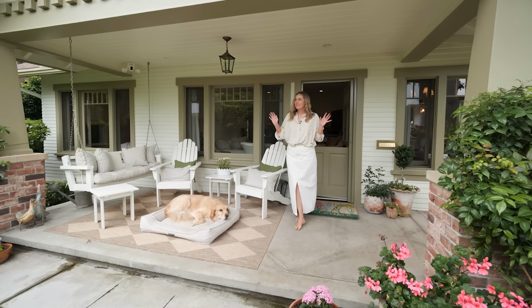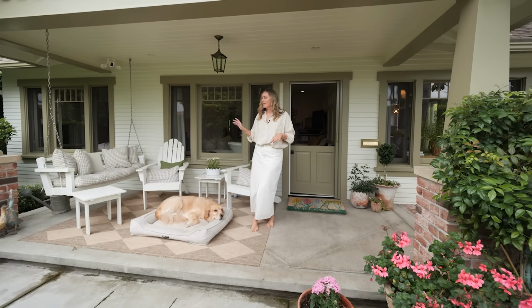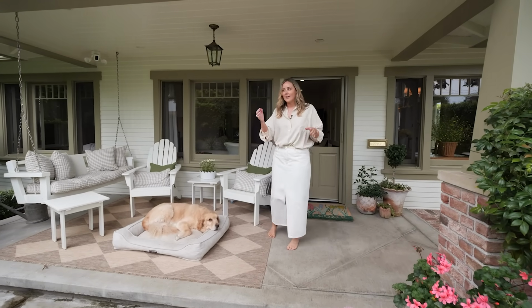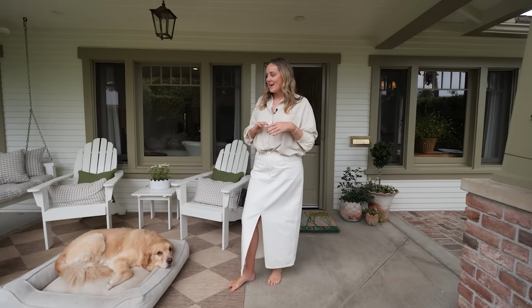So this is the front porch, which is darling. I also like to call it Riptide's territory, because he cries every night about 5:30 to come out and just watch the world go by, which is kind of a great reminder to stop and slow down, and I'll sit out here and I'll work a little bit, but you get to watch the world go by from the front door.